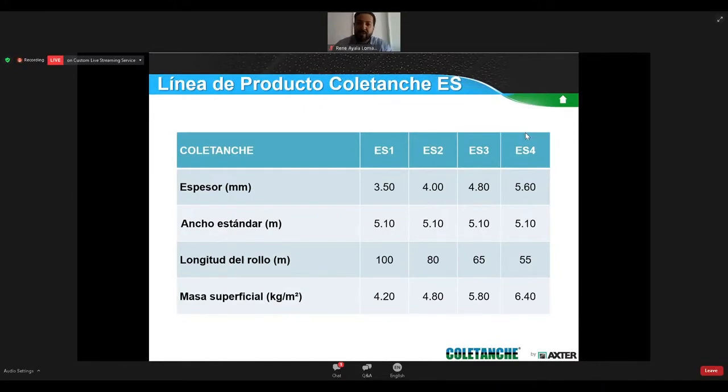We manufacture ES1, ES2 and ES3 in different categories. The thickness changes: we start from 2 millimeters up to 5.6 millimeters. The width is standard, all 5.10 meters. The length of the roll changes depending on the thickness. The greater the thickness, the lower the length.